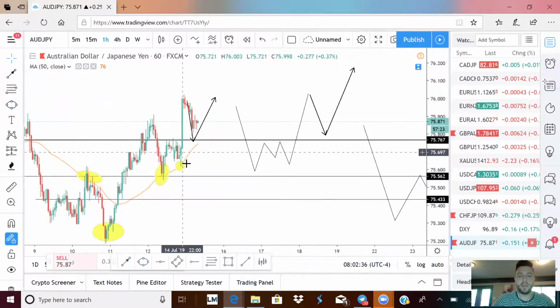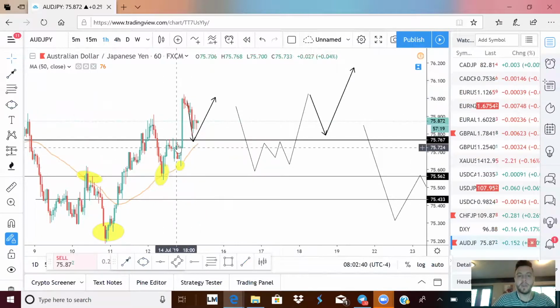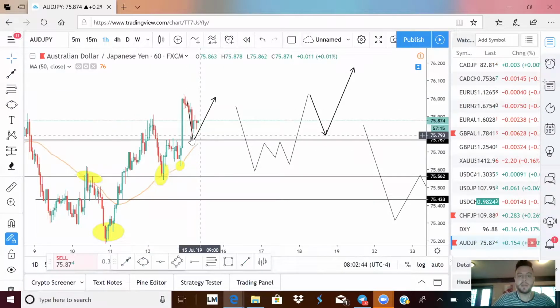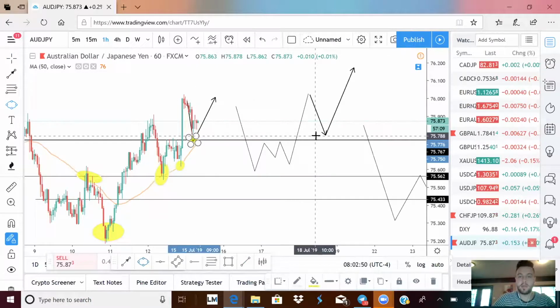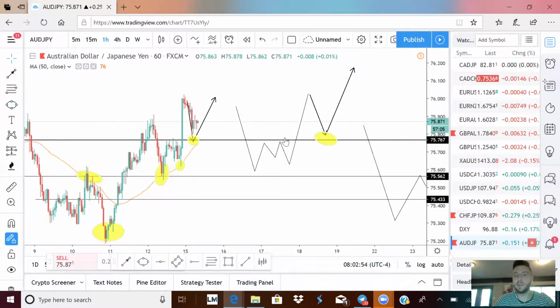We had a break and retest off of the moving average, where we had this harmonic, and then we have an M. We have a bullish harmonic inside, we have a bearish harmonic, and this is the target. So we can see another entry right here at this point, and ride this up to our TP.